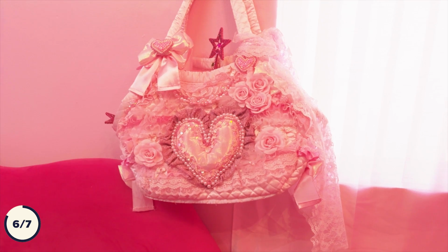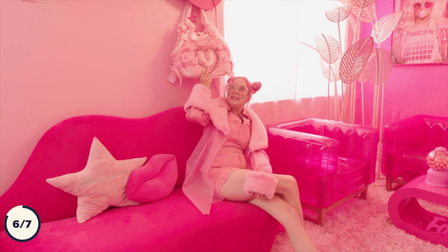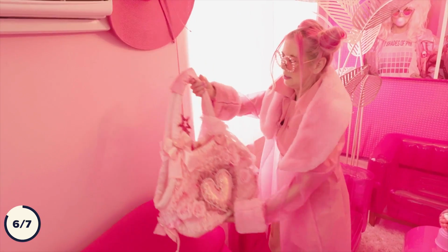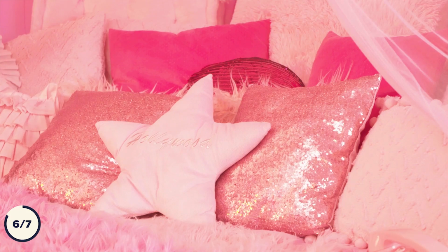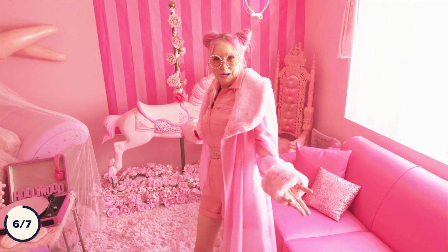Oh, and this right here, my friend Pinkini gave me this. She made it. It's beautiful. It's a dog carrier. She's an actual gifted little artist. You put the pink pup in here and you go for a walk. People are freaking out. Welcome to the rest of the Pink Palace.